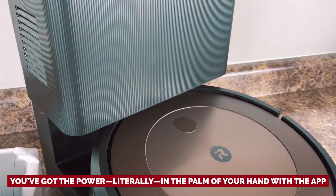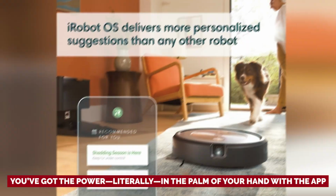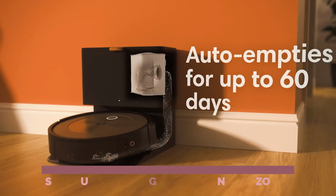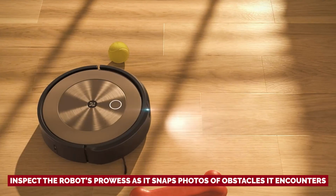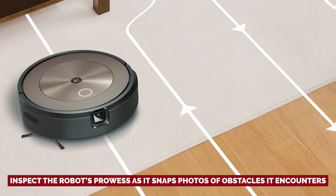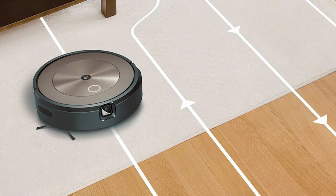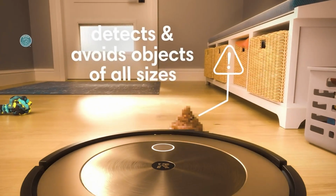You've got the power, literally, in the palm of your hand with the app. Schedule cleanings, map out no-go zones, and inspect the robot's prowess as it snaps photos of obstacles it encounters. However, don't be too surprised if it shows a little hesitation around fancy fringed area rugs.